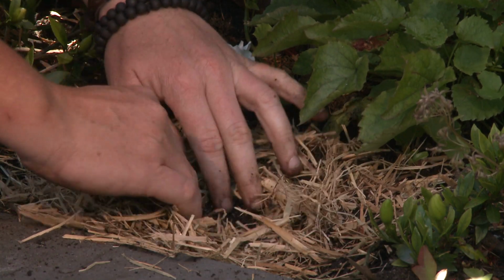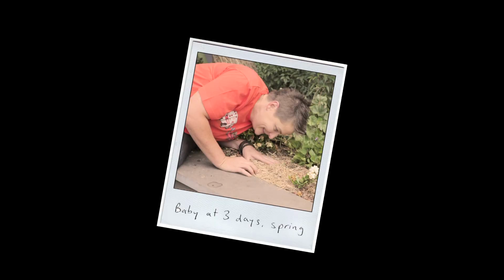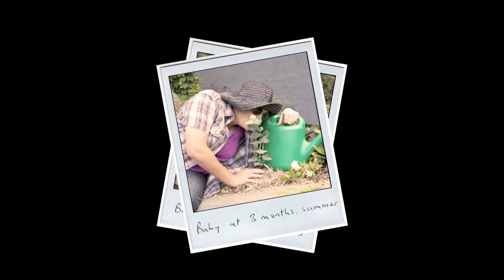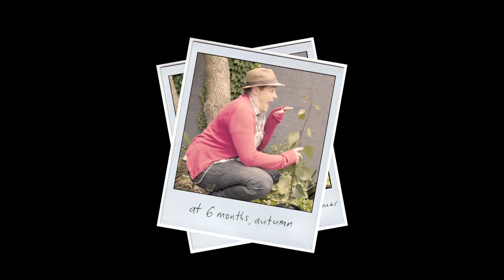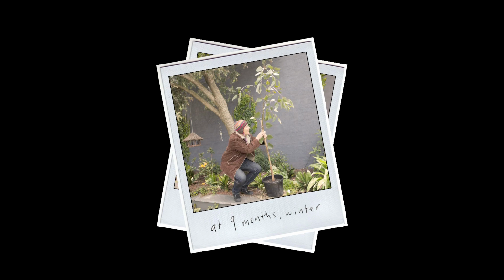After a few months, you'll find a great amount of worm activity has taken place, and this will have broken up the clay, improved the texture of the soil and improved the drainage as well. The only thing you need to do is give it an occasional water throughout the hot weather.